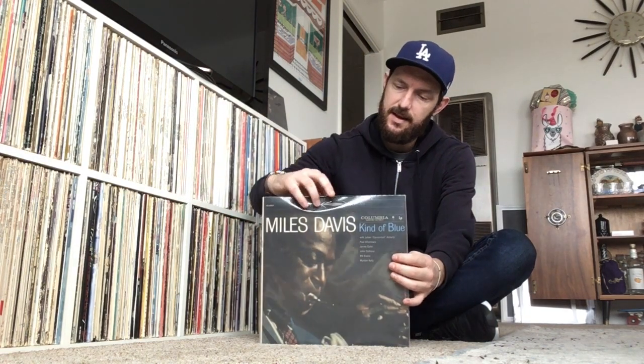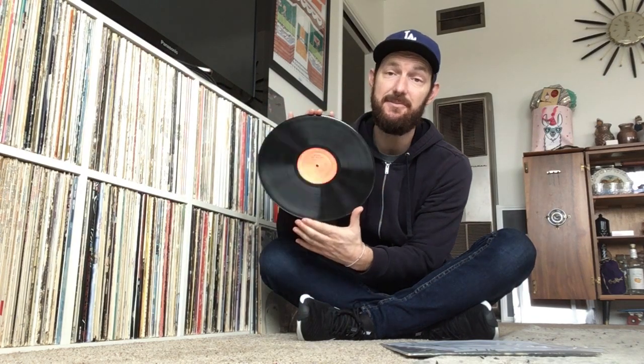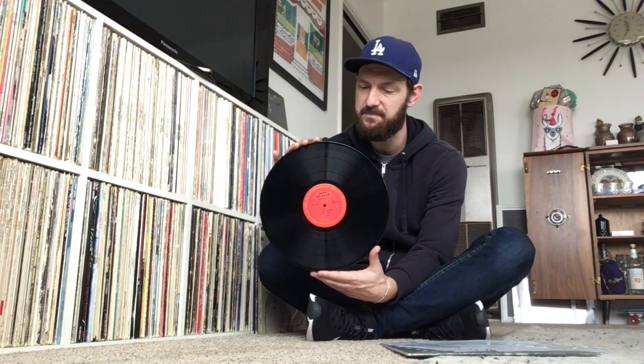So this one is actually a 1970 pressing of this album, and it's on the Columbia label, and this is in absolutely mint condition, and it just sounds phenomenal. From the very first 30 seconds of the opening track, So What, you just know that you are in for a sonic experience unlike any other.